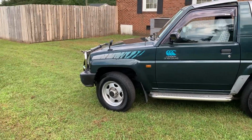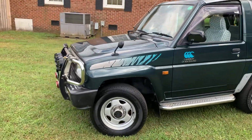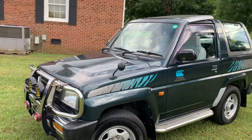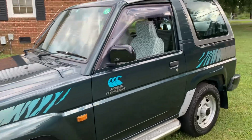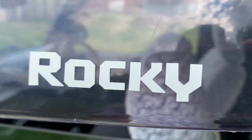Tires are really good. Plenty of tread left on those things. They are Bridgestones. A little bonus there. But yeah, not too much else to say. Of course, those are cool too. Rocky.